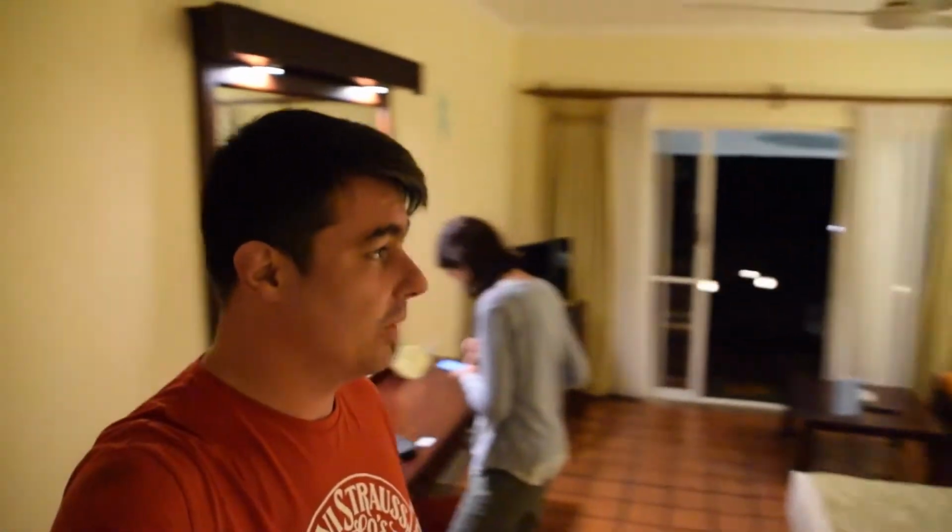Oh, we finally made it to our hotel. We had to do a maybe 50-mile round trip detour, just to avoid all the floods, but we made it. And this is it. It's quite a nice room. It's dark already, so I don't even know where we are, if we're close to the beach or not.